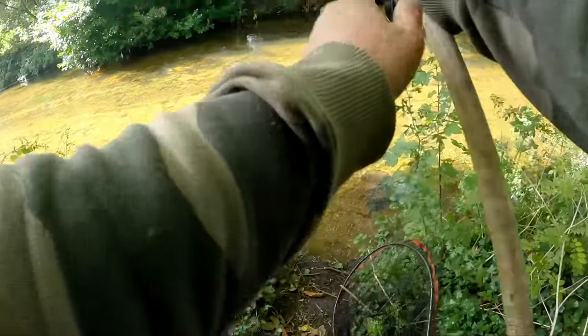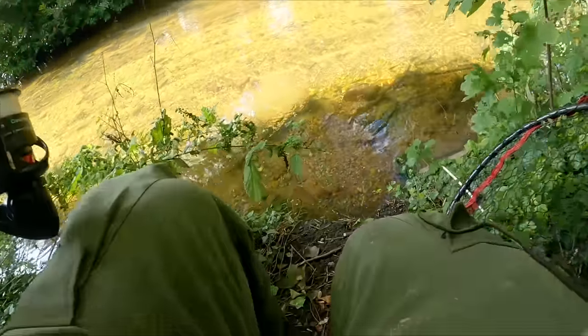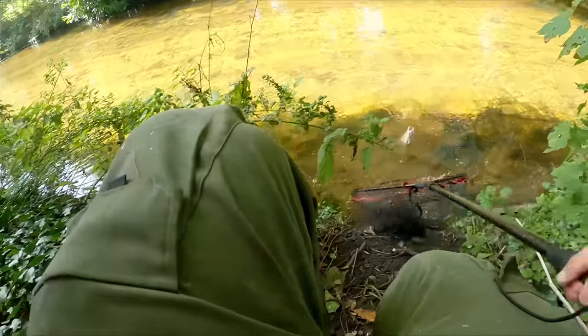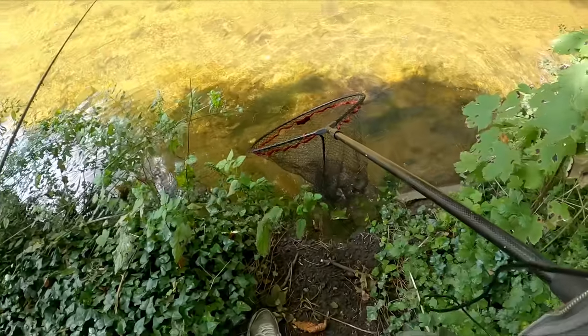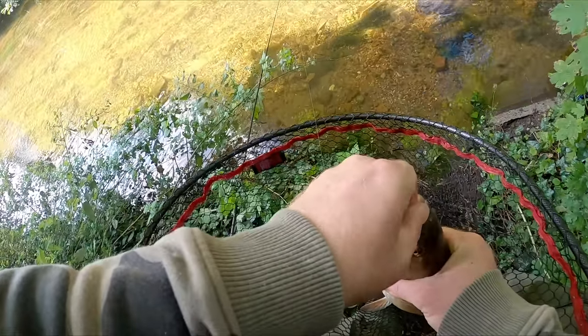It's not a very big one, but it's bigger than the one I caught on the canal, which I didn't really want to count for the chub point because it was literally about an ounce. This one, on the other hand, is about 2 pound. Maybe a bit bigger, maybe about 3 pound. Around the top lip, just in a floating bit of bread.